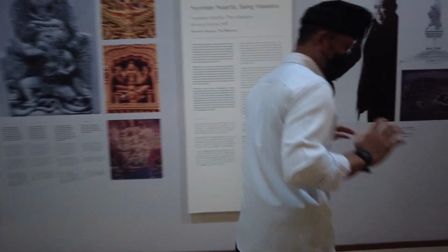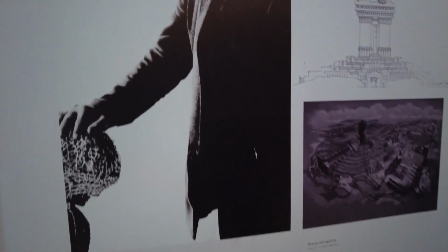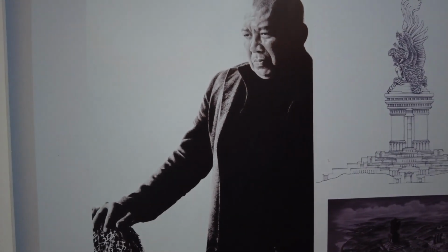Right. So this is the floor line. It's about 50 meters from the ground. And then this is the designer. He's the designer, the master. He's originally from Bali, but now he's living on another island.